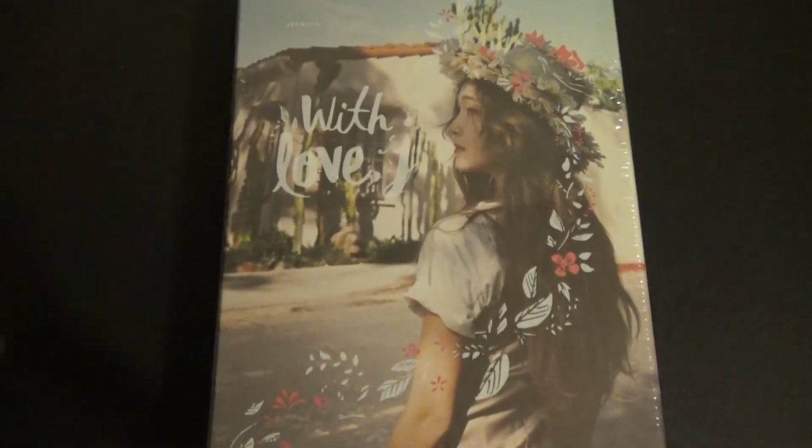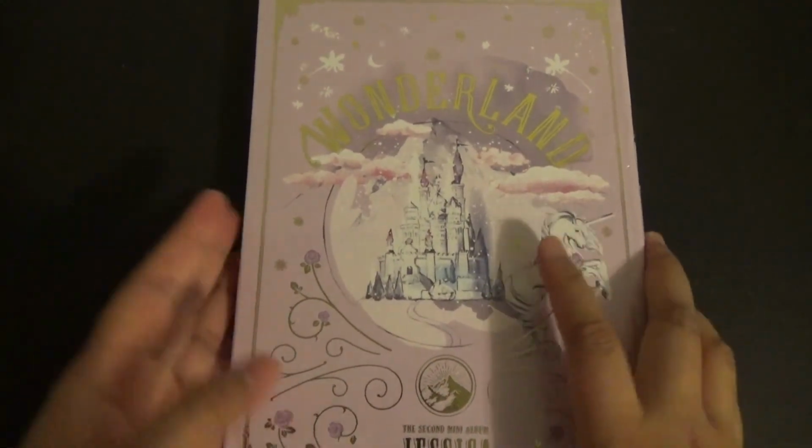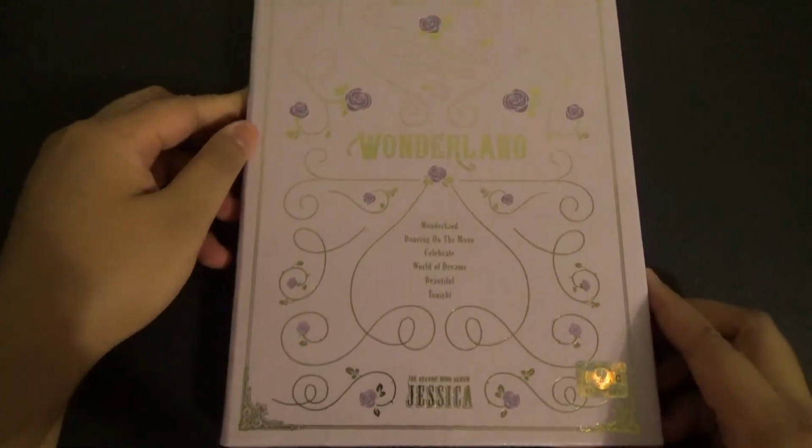Then I have Jessica with Love J, her first mini album. And then her second mini album, Wonderland. So pretty.